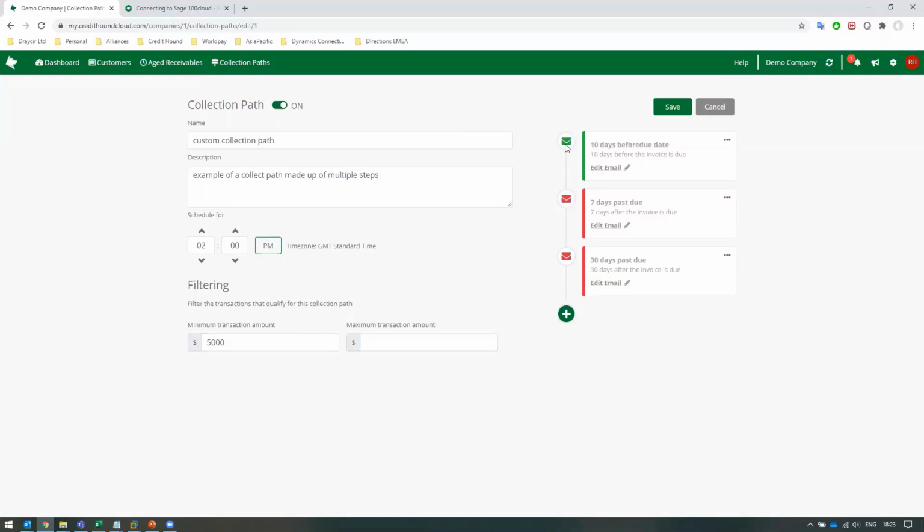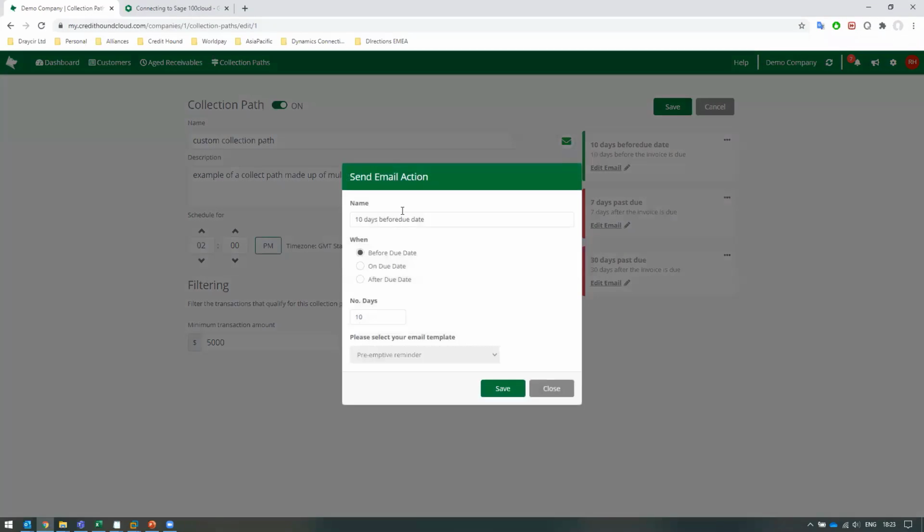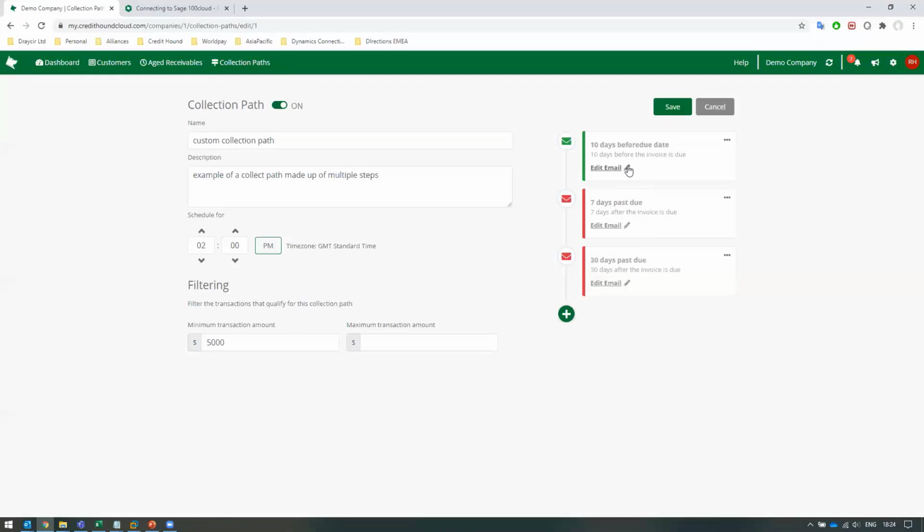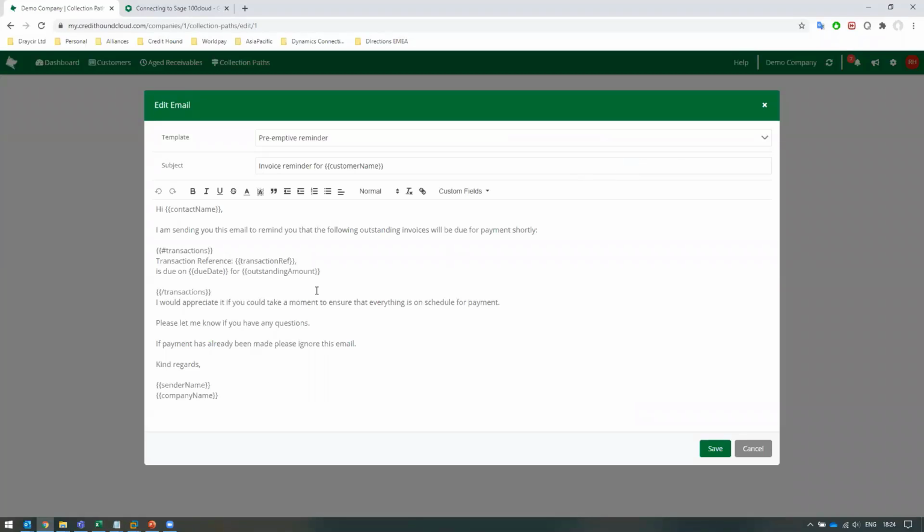Okay, so the first one is green because it's before the due date. So let's take a quick look at what I've got set up. Before due date, 10 days, which email template am I using? It's the preemptive reminder. That's a pretty friendly worded one. Straight away, let's take a quick look at that email template.